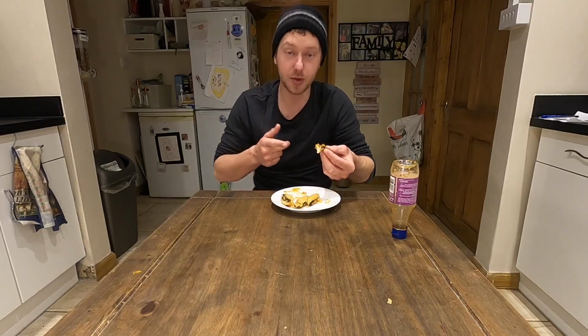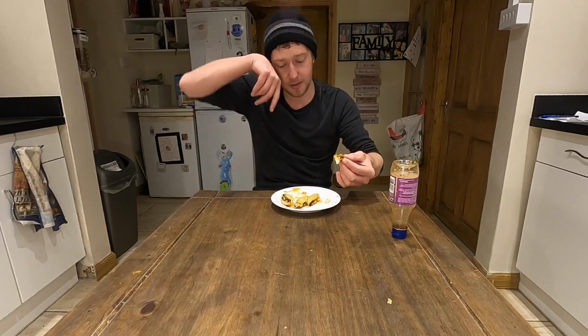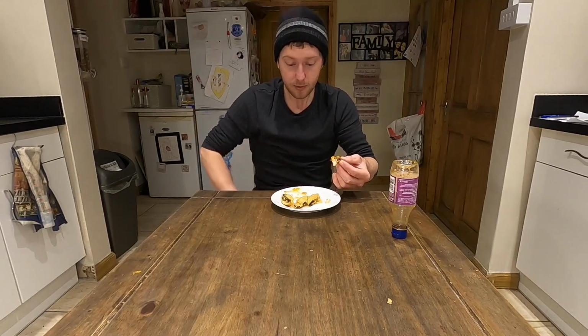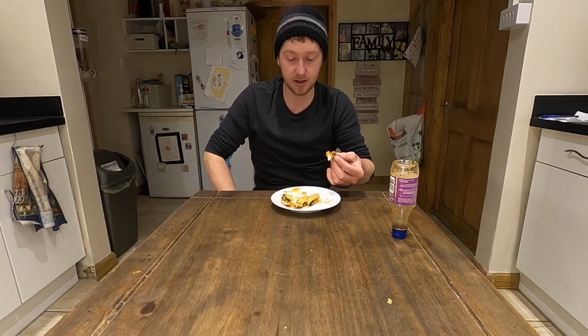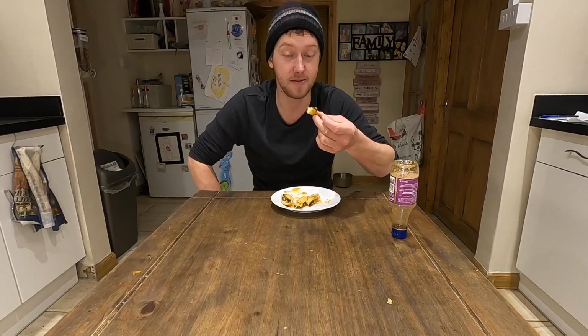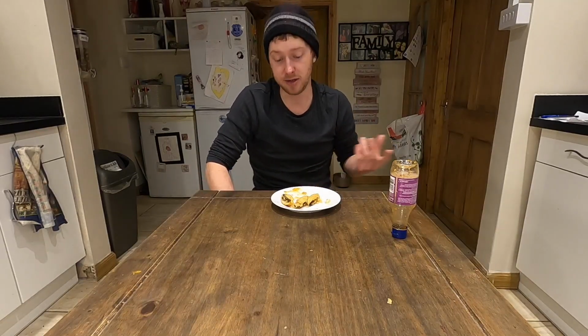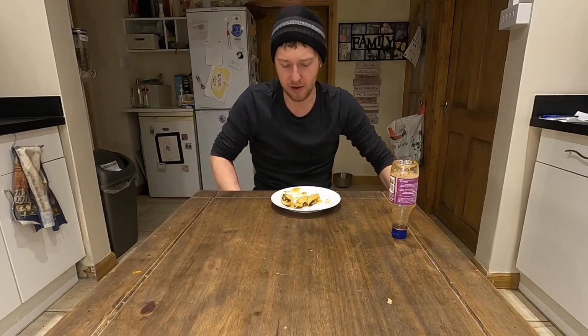I'm definitely going to do this for Sam sometime as well, because it's really easy to do. Bit of baking powder, bit of beer, a bit of self-raising flour, and then some salt and pepper or smoked paprika, whatever you want to put in it. And it's as simple as that, just some oil. That is amazing, that is really good. Probably very unhealthy because it's quite greasy, but definitely worth it.